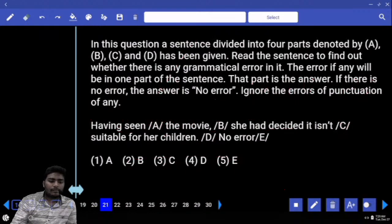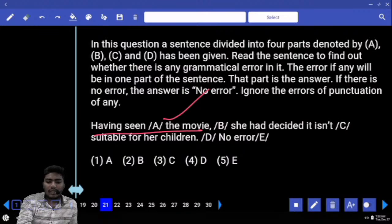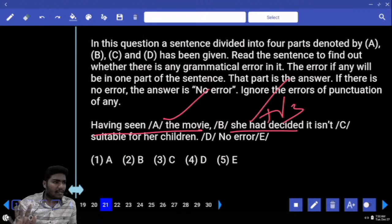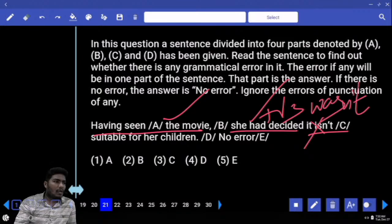Next, move to 21. Having seen the movie, she had decided it isn't suitable for her children. Having seen the movie, tell me the tense. Action is done or going on or will happen. Having written the exam, action is completed or still to happen? Action is completed. We are speaking about action which is already completed. First keep that in your mind. Having seen the movie, they have already completed seeing the movie. Having seen the movie, she had decided, had plus V3, past case, had can be used. She had decided it isn't. Tell me your answer. What we can use here? It wasn't, because we are referring to a past case.